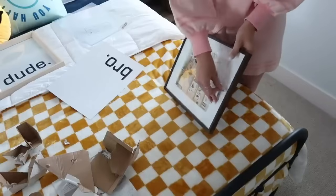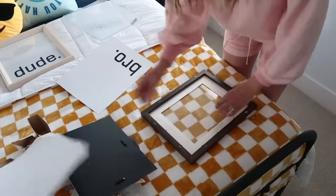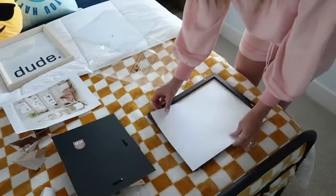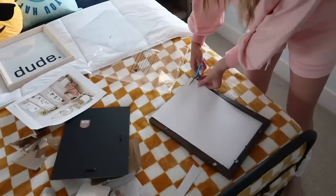And my kids are kind of at that age where everything is like bruh, dude, bro, and I just wanted to give him something that suits his age and just something a little bit more trendy, and I really think we nailed that here. You guys are gonna have to let me know what you think.